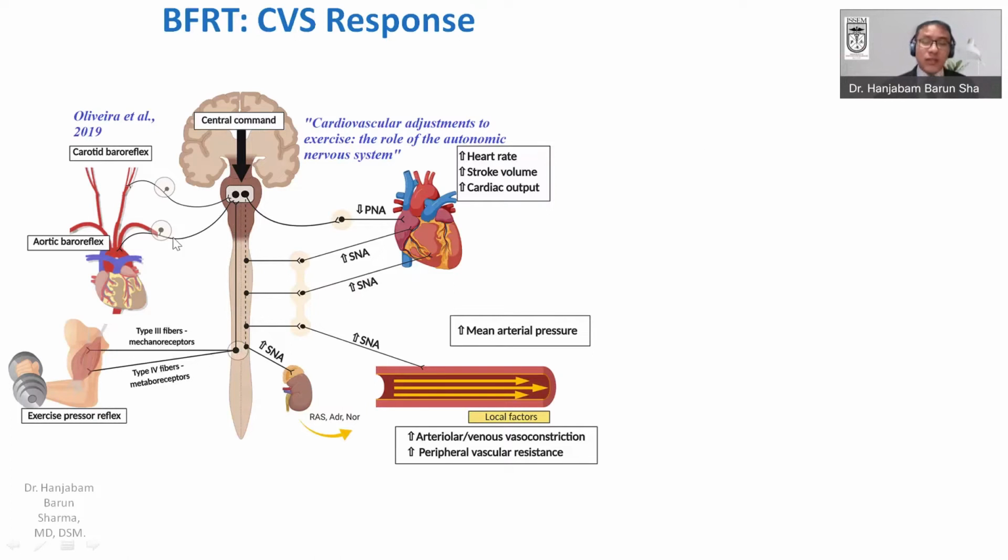And apart from that, there is a systemic stimulation of the sympathetic nervous system. The important point is the baroreflex, which normally operates, like the carotid baroreflex and aortic baroreflex; they are basically overridden. That is, there is a resetting of the baroreflex happening. Because during the exercise, what is happening? There is an increase in blood pressure, and an increase in heart rate also. The baroreflex is not working here. Why is it not working? Because of the central command, because of the exercise pressor reflex, because of all these factors, they are basically overriding the response of the baroreflex.